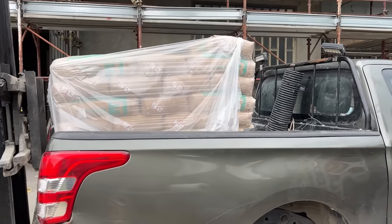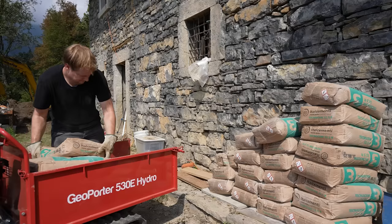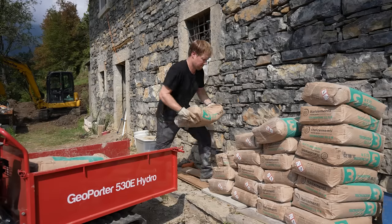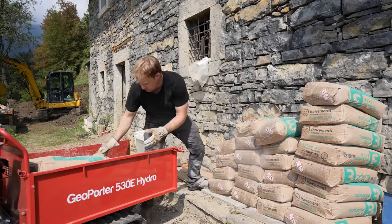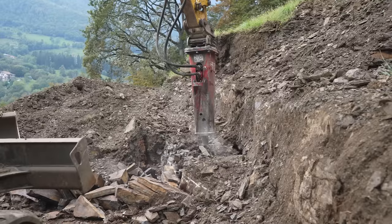All of this is starting to get really real really fast. Over lunch, we went to the local supply shop and got over 60 bags of cement. We're now offloading those, and Andrea just switched from his bucket to the jackhammer, and he's beginning to cut back into the mountain.